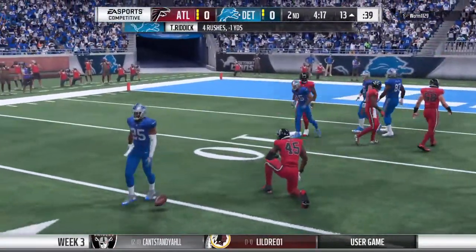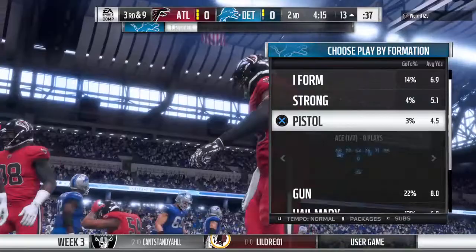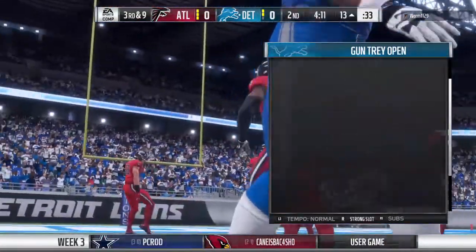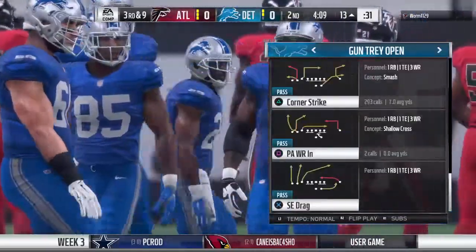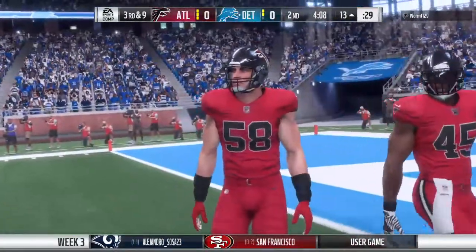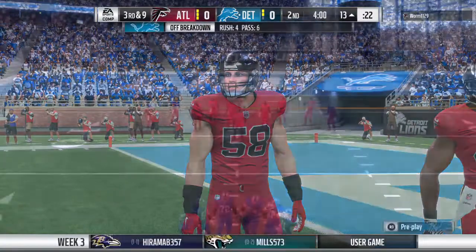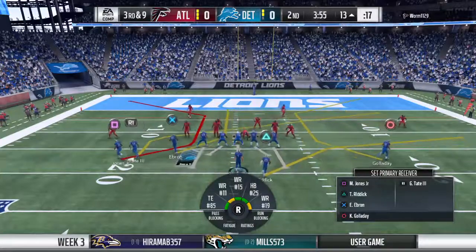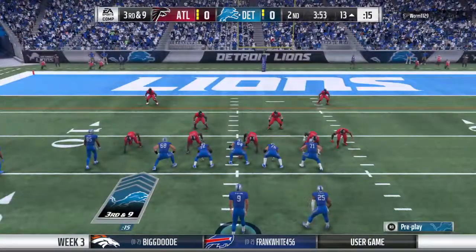On the ground, it's Riddick. Looking to find a lane, but he can't. Reined in at the line of scrimmage. No gain on the play there, so that doesn't help. Now they're looking up at a 3rd and 9 situation. The Lions on 3rd down. They've been okay, 2 for 3 thus far. This is 3rd and 9.